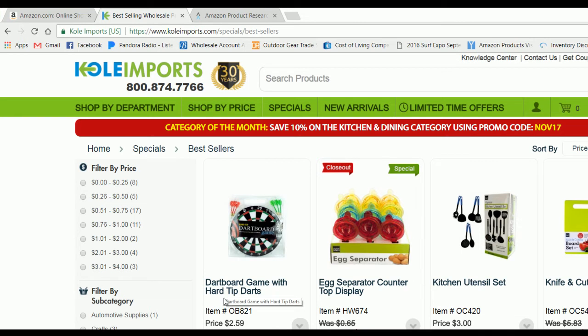Anyway, this is what I do, and people tend to overthink what they do on Amazon, and it's real easy to do. You want to get ingrained in the details. Stay away from the details. Look at the simple basics of what to do. So let's look at this. This is a dartboard game with hard tip darts. So it's one of those games that has little pokies out, so it's safe for kids to play. They're not going to poke their eyeballs out with the darts.